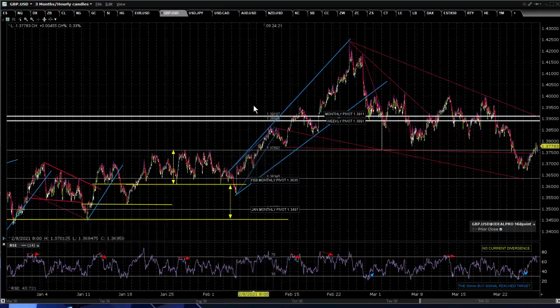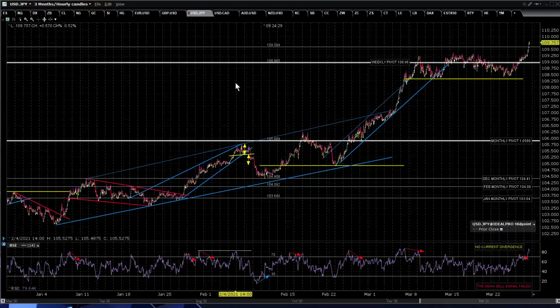All right. GBP USD, wondering about a little bit lower here. No great conviction for seeing that, and DX may be turning here, in which case this is likely to break straight up. USD JPY has gone a bit higher with DX. The sell signal here has failed.